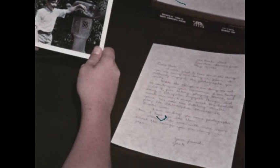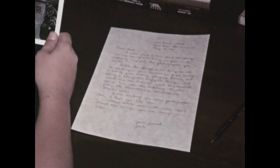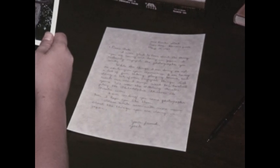Jack's letter, like Bob's, is also neat. Jack has chosen a correct form and followed it. Heading, greeting, body of letter, closing, signature.